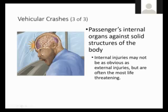If this guy's vehicle were to be T-boned and that side impact, and he moves to the side, and the side of his head impacts the side of the vehicle, and that compresses the brain to the side, and then it rebounds the other direction. You can have injury on both sides.